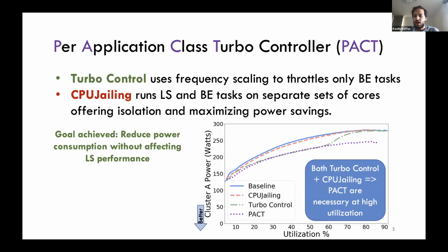So this is a snapshot of the results, where we plot the average machine power consumption in a cluster at Google over the machine utilization. We bucket the machines by utilization, and we measure the average power consumption for each machine in each utilization bucket. And here we test 4 different configurations. The baseline is whatever was used before at Google, which does not differentiate between the BE and the LS tasks. Pact is the final solution that we built, and we also examine each individual mechanism by itself.